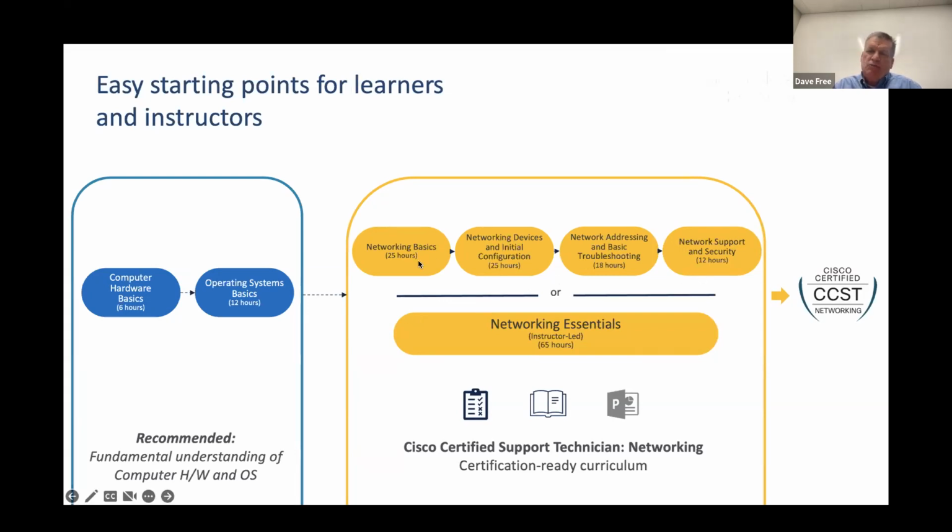And then as you shift over into the gold box, there's 2 pathways. The top one is really developed for self-paced learners. We've divided the learning into smaller courses, as you can see: networking basics, networking devices, and initial configuration. These are smaller courses that students can take in a self-paced way. They're also available to instructors if instructors like teaching in those shorter type courses. But we've also pulled them all together in a new version of Networking Essentials that will be delivered actually at the same time this last week of April. That's about a 65, 70-hour course, so a semester-long course that an instructor can open, teach their students through the semester, and at the end, those students will be ready to go take that CCST certification.